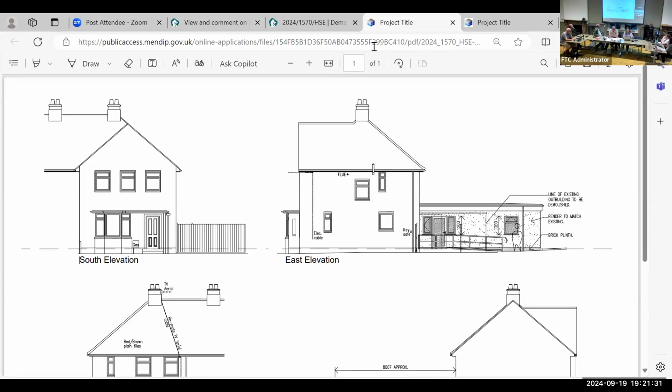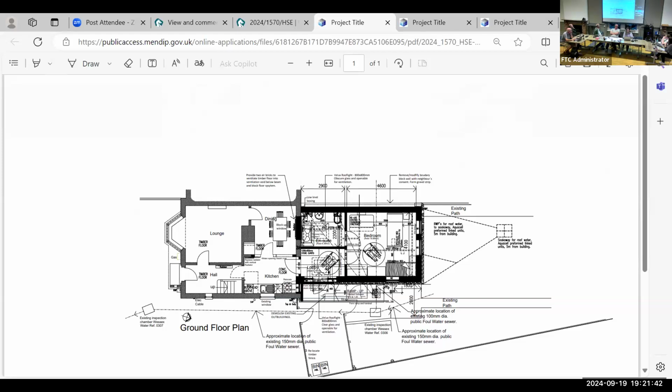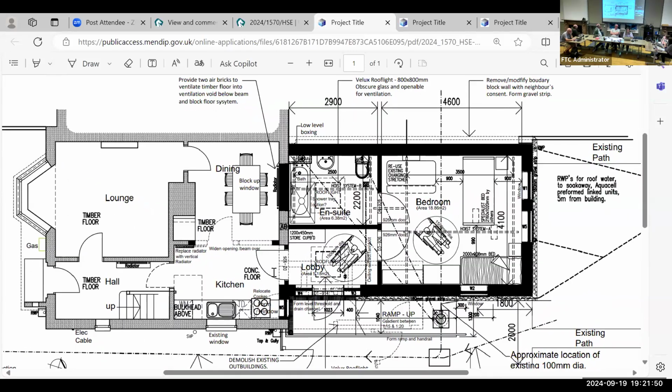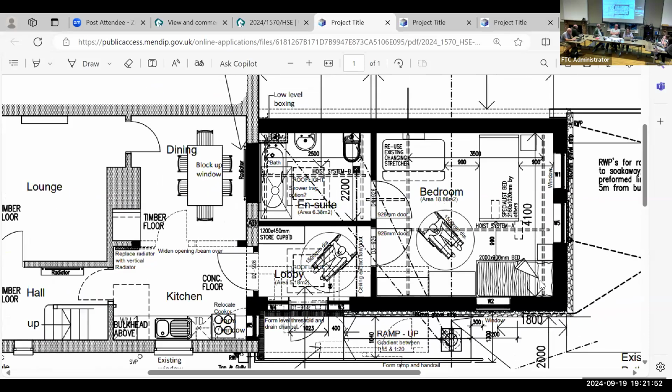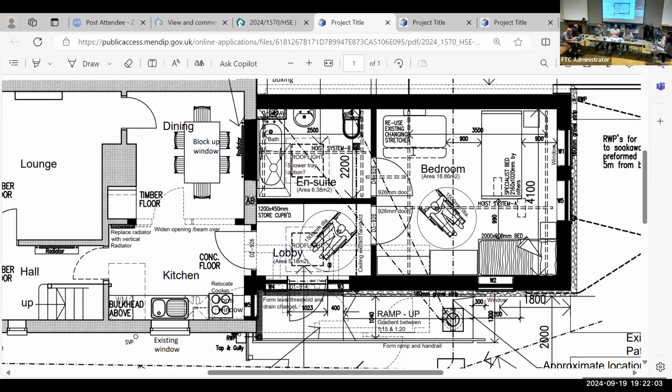I don't know. And then this is the proposed ground floor plan as well, which is also quite difficult to read. I'm not sure what's going on with it. A big extension. So, is it within PDR? It's not. But as you say, it's a big plot. It can take that space.